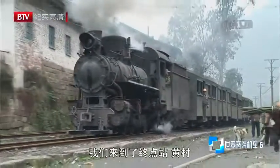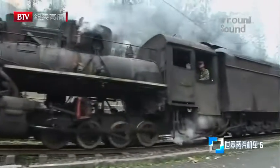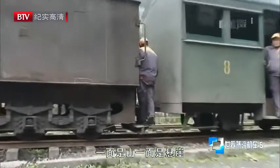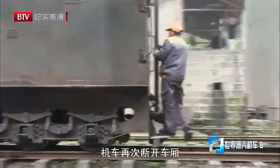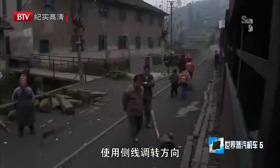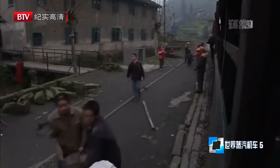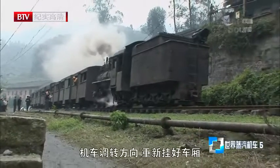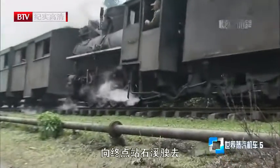We arrive at the train's terminus, Huanchuan Station. This station also has mountains on one side and cliffs on the other, so the train cannot turn around. Once again, the locomotive engine car detaches, and the train changes direction using the service line. The waiting time is only 5 minutes. After the locomotive changes direction and reconnects to the railroad cars, the train once again heads toward the terminal, Shisha Station.